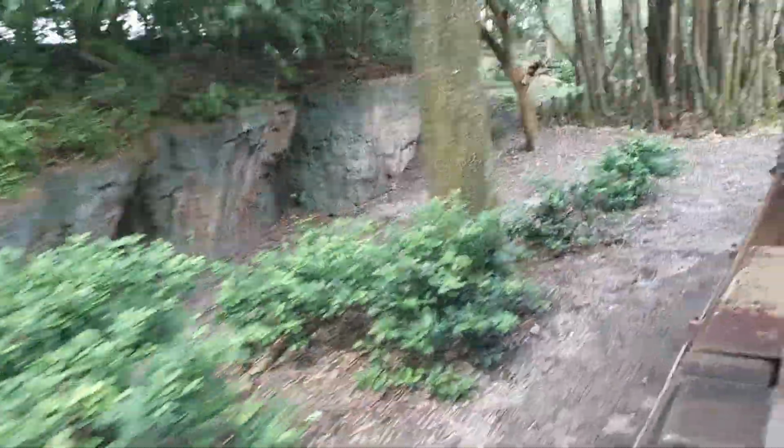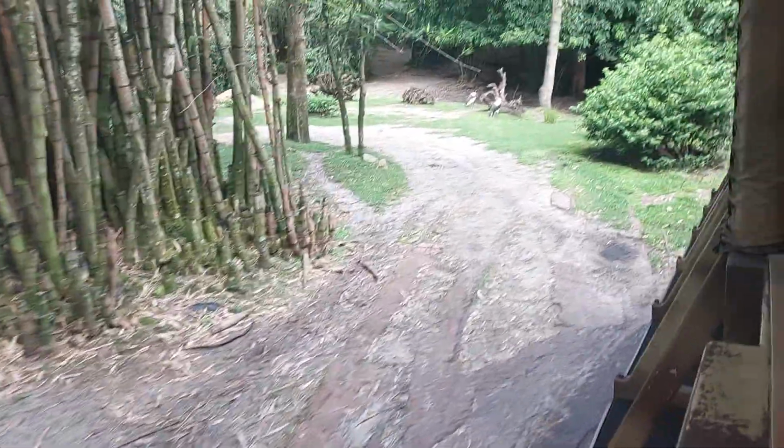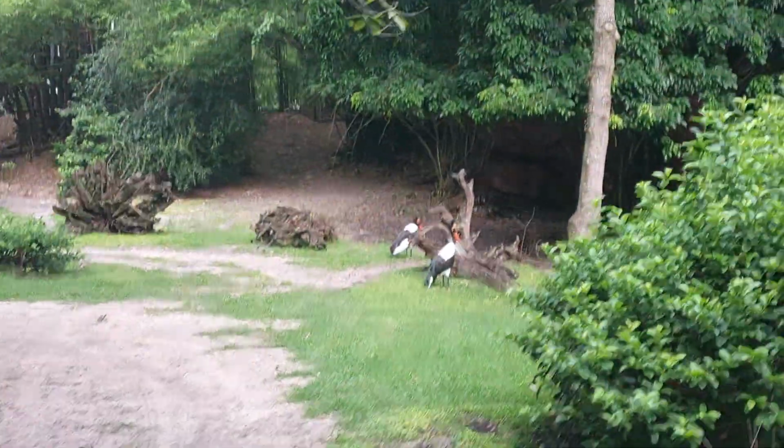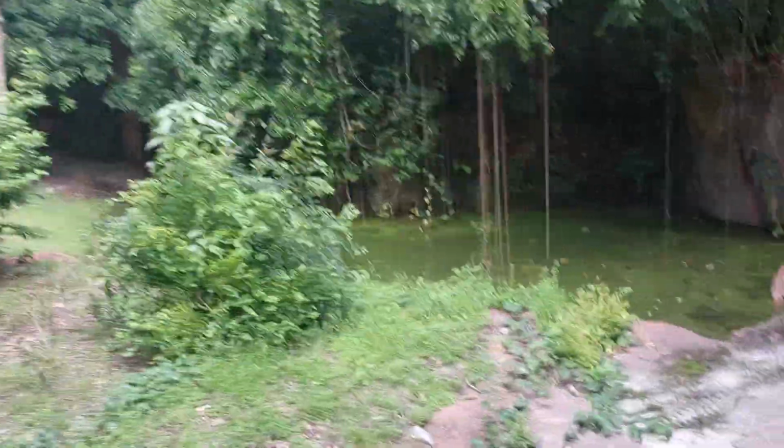These very large black and white birds here on your left-hand side are the saddle-billed storks. They get their name from the saddle shape on their bill, and they'll stand up to about 5 feet tall with wingspans of about 9 feet in length. These two here are lovebirds. They're a mated pair, and once they partner up, they're known to mate for life.